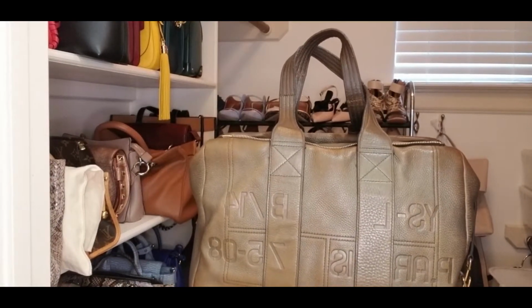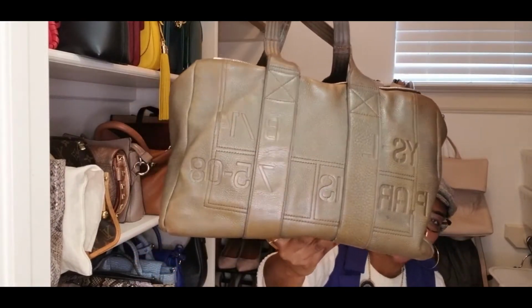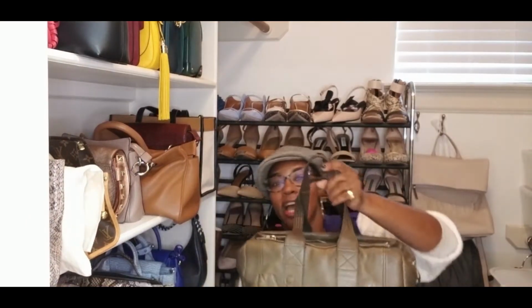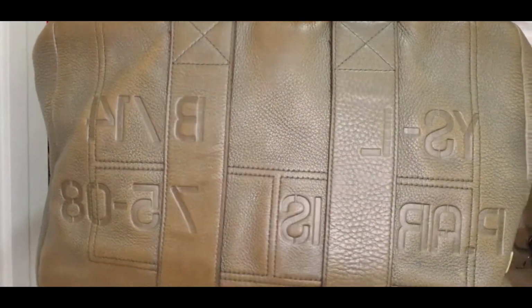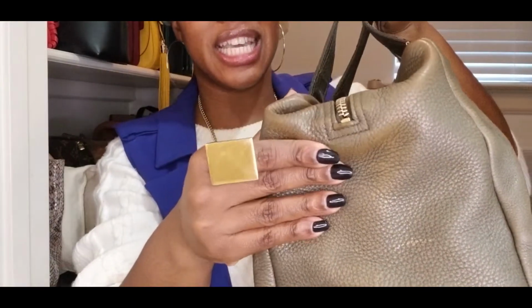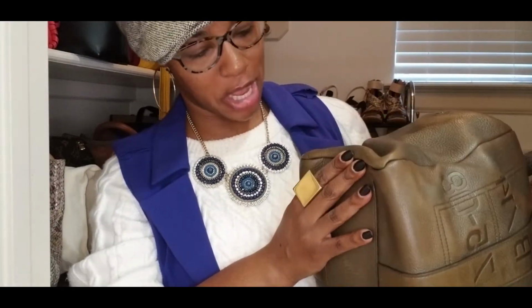Remember when Saint Laurent was YSL and they did these kind of Paris address bags? This bag used to be a whole different, more greenish gold color. However, I have worn mine so much. This was basically the only bag that I carried for maybe 4 years straight. So now you can see where the leather has kind of rubbed off.